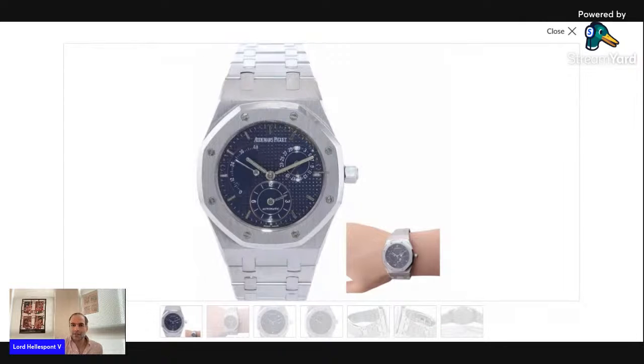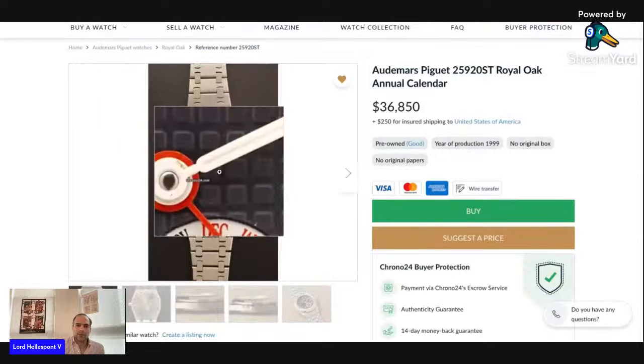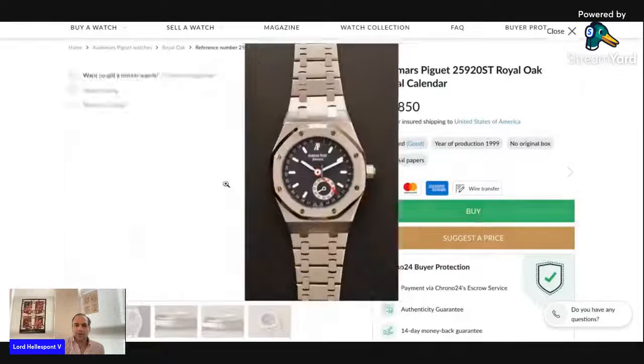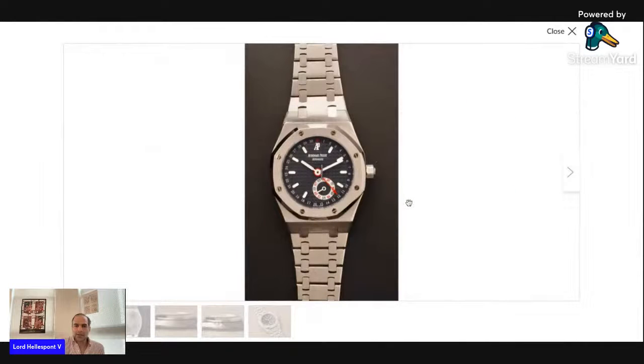The first reference I showed was 25920 ST annual calendar. These were produced actually in very limited number around, let me just go back, 25920 ST annual calendar, 36 millimeter case. So you are getting the medium sized, not the jumbo.